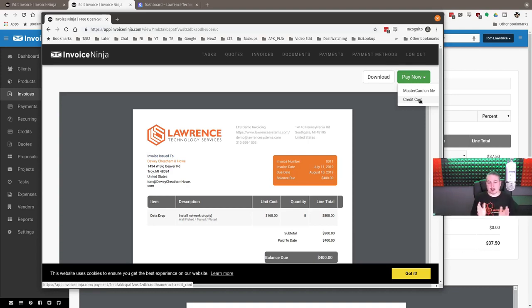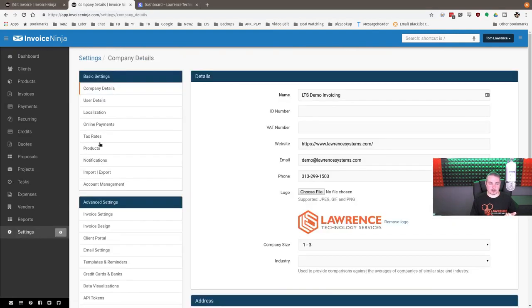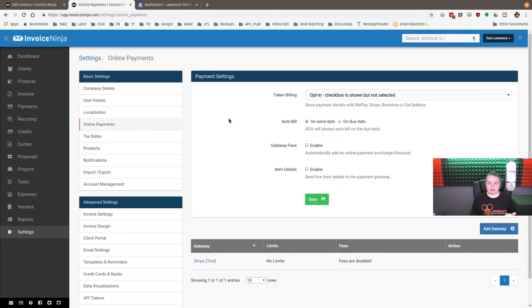And it does the same thing. But that I know of, there's no easy way, there's no integration currently with PayPal to do any of the recurring payments and hold the card on file like there is with Stripe. They actually, when you're setting up the payment gateway in InvoiceNinja, over here, and we go to the online payments.